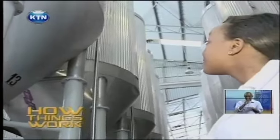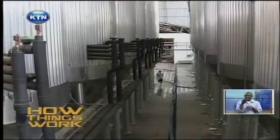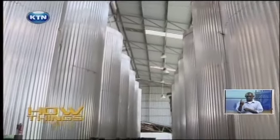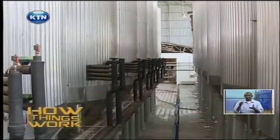Next up is fermentation, which is largely a waiting period. These are the tanks in which fermentation takes place. Each tank holds up to 30,000 liters of beer, which translates to 60,000 bottles. The fermentation process runs for the next 21 days. The 21 days will have different fermentation profiles. That is, the temperature will vary.